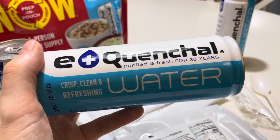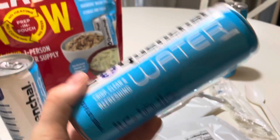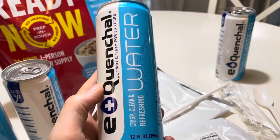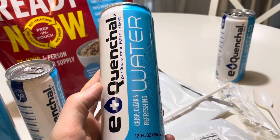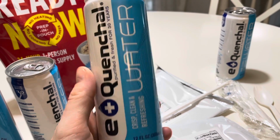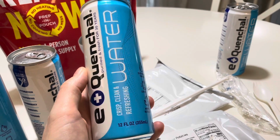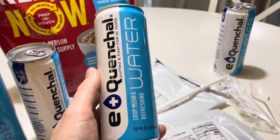You can buy flats of this water, and as mentioned, it does last for 30 years, and that's great. But as you probably hear all the time if you watch these preparedness videos, it's really important to have a source of ongoing water rather than just storing up a whole bunch of water. But to have some of these in the back of the vehicle, have some of them in your go bag, that kind of thing, I think is great.